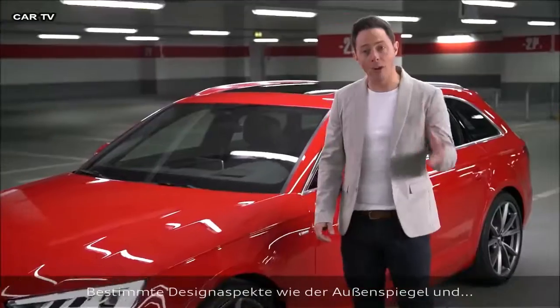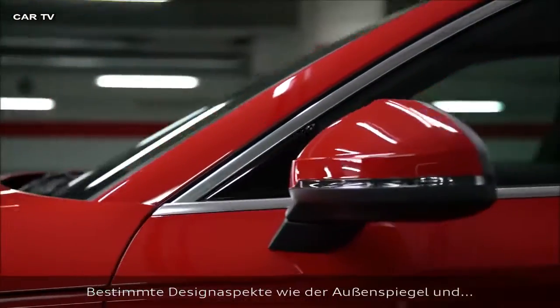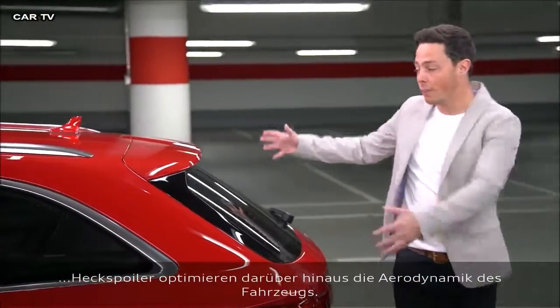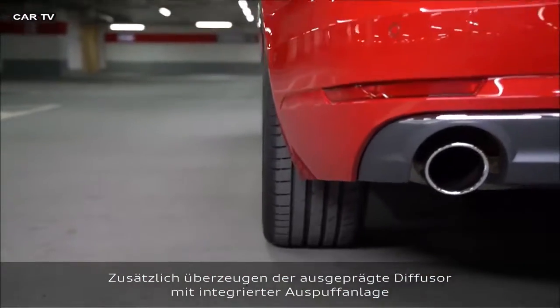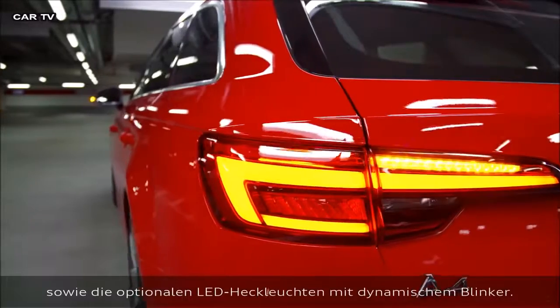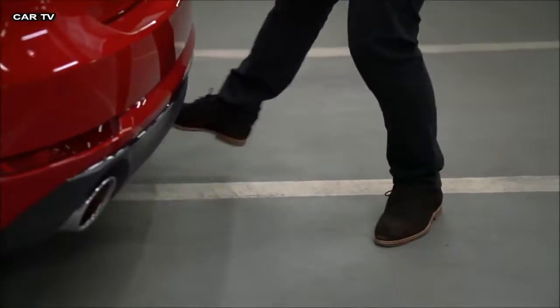There are visible aerodynamic design cues, such as the wing mirror and the aero blades and spoiler at the rear of the car, optimizing airflow. All this is topped off with a distinct diffuser with integrated exhaust pipes. There's the option for rear LED lights with dynamic indicators as well, but we'll show those to you again later.